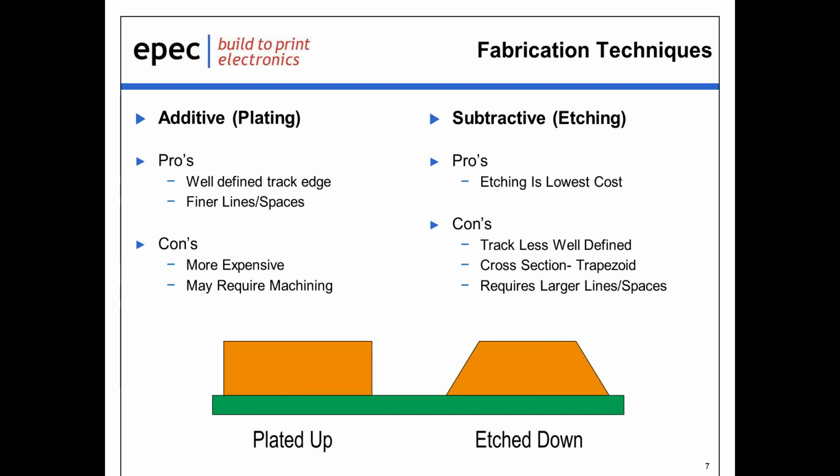Adding a little detail to the previous slide, here we have a simple sketch depicting the cross-section of a track created by way of plating, as compared to starting with full copper thickness and etching away the copper in the spaces between tracks. You'll notice that the additive process produces a very well-defined track, allowing for finer lines and spaces. Alternatively, the etch track has a trapezoidal shape and is less precisely defined. It requires larger tracks and spaces, but it is more economical.